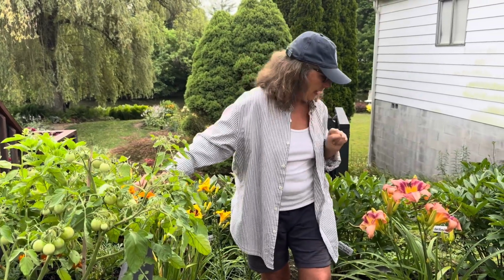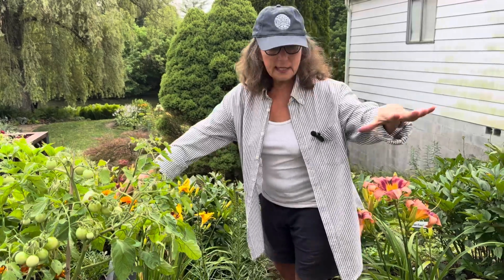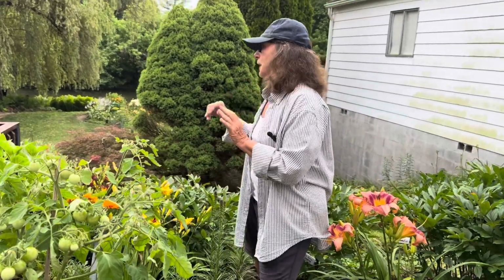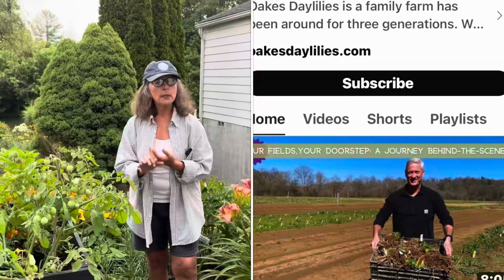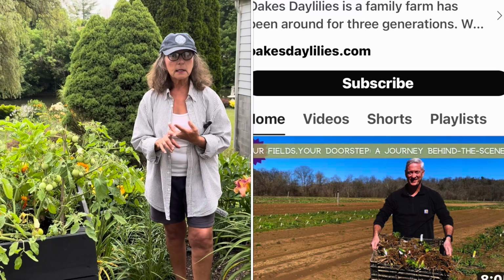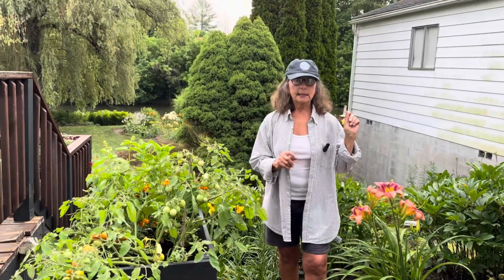But if I have encouraged you to want to find these kinds of beautiful flowers for your gardens, whether you have a small garden or a large one, I found a site. It's called oaksdaylily.com. Oaks, like a tree? Oakes, I'm going to put O-A-K-E-S. Got it. oaksdaylily.com.